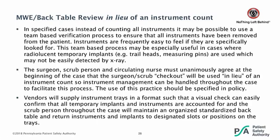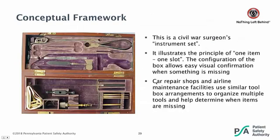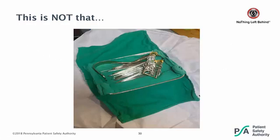And a way to look at this is the Conceptual Framework. This is a Civil War surgeon's instrument set that illustrates the principle of one item, one slot. You can see if something's missing, the scissors are gone. Here's the surgeon's hacksaw that's missing. And car repair shops and airline facilities use this to help their personnel identify if they're missing tools. That is not this. This is instruments on a stringer. That's not that, but it's this.